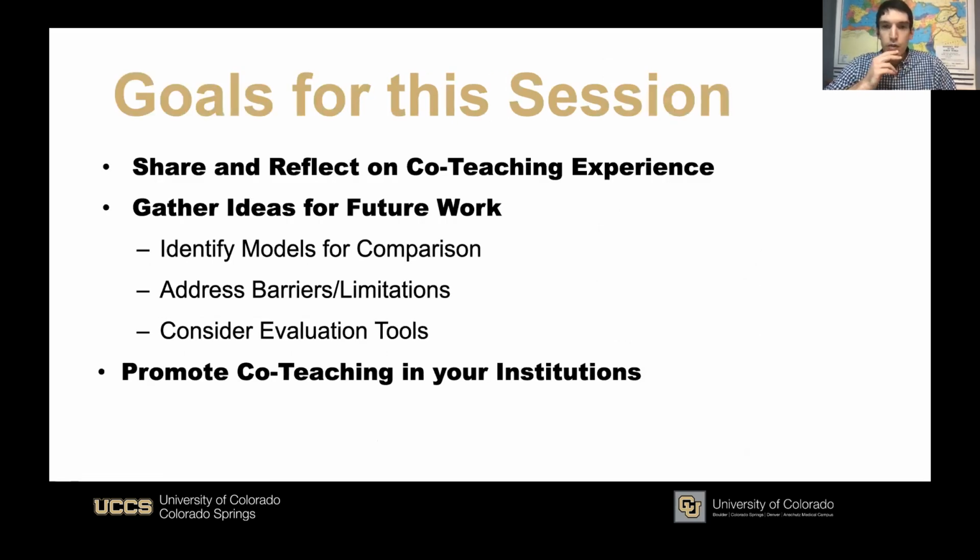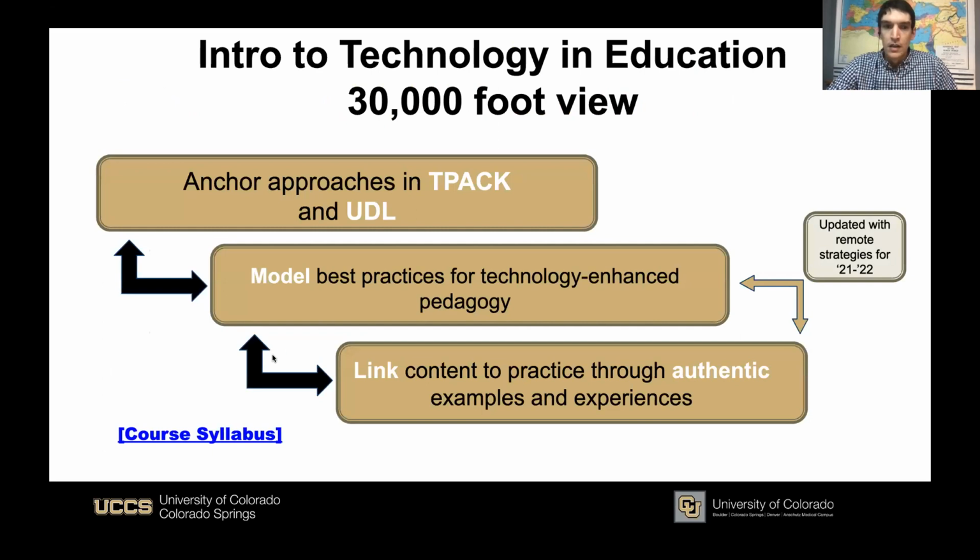So we want to share and reflect on the co-teaching experience that Pat and I had, and to gather ideas for future work in this field, identifying similar or other models to compare to what we came up with, to address the barriers and limitations that came up in our study, and to consider ways that other folks might be evaluating similar experiences, because that was one of the challenges we faced. And then to promote co-teaching in your institutions and broaden our sample. Pat will tell us a little bit about the course in general, and then I will dig a little deeper into how we modified that last year.